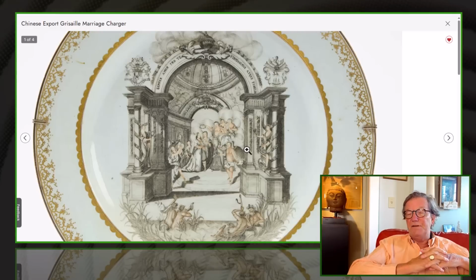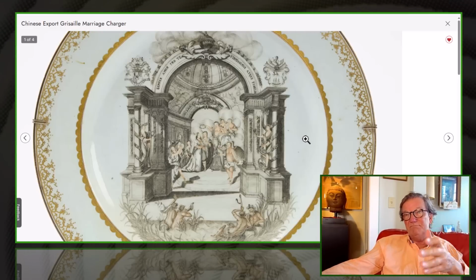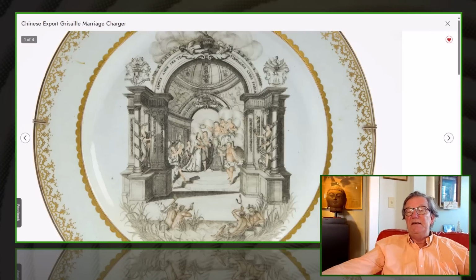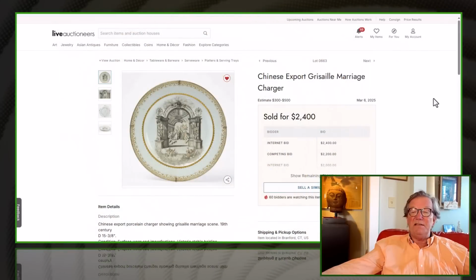In that size, 15 inches. For every 100, maybe 150 plates that you'll see in similar types of patterns that are 8 or 9 inches, you'll have one that's 15 inches. And the 8 or 9 inch plates generally sell for $500 to $800, $900, depending on the subject matter. So I think this was an exceptional buy.